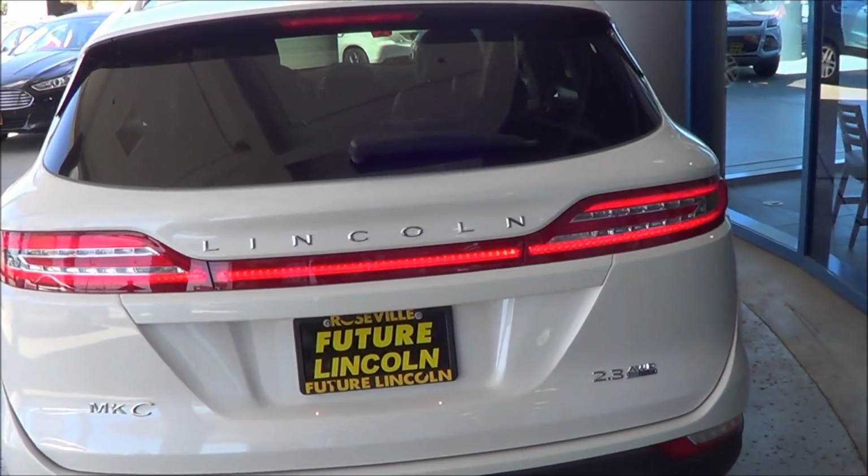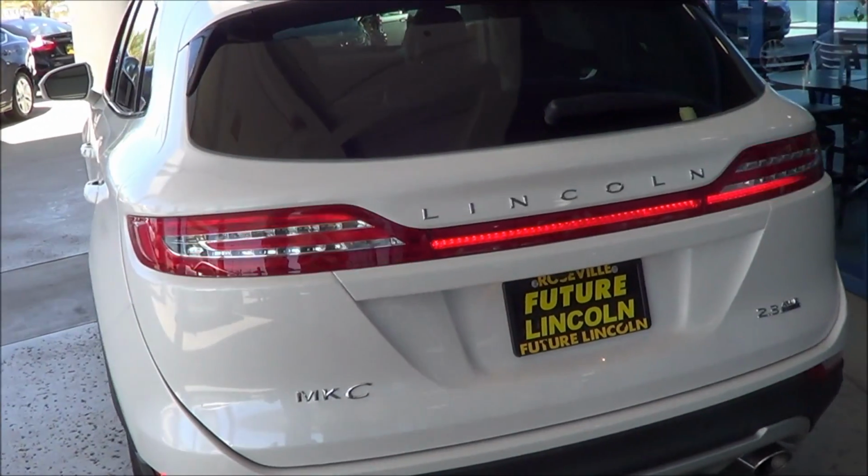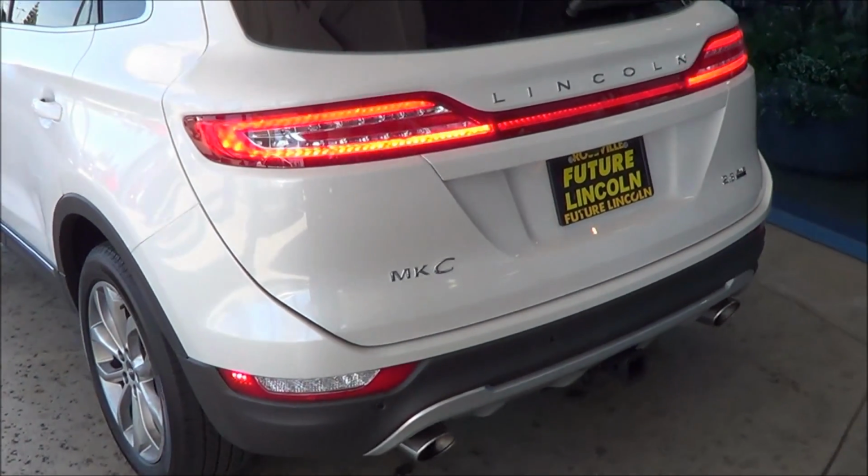Now coming to the rear, you have full LED tail lights, dual exhaust tips as well, very stylish.